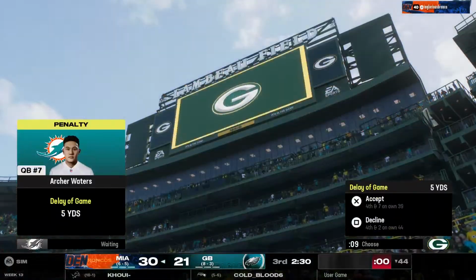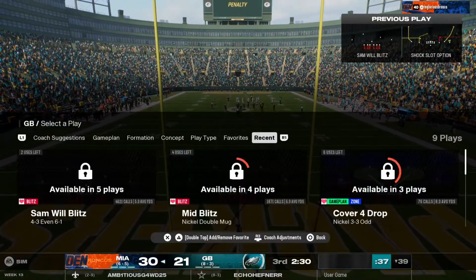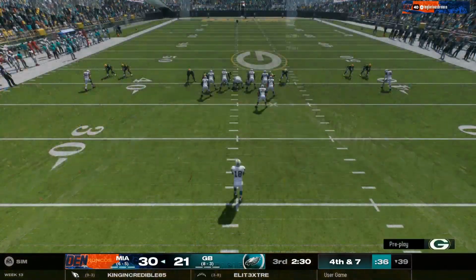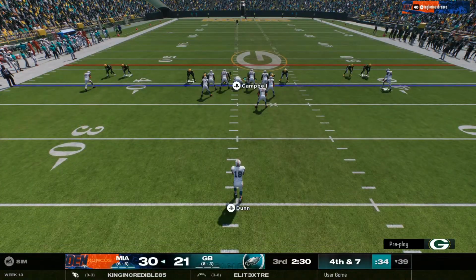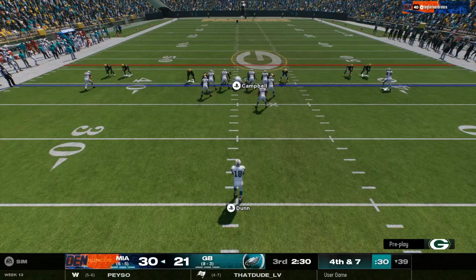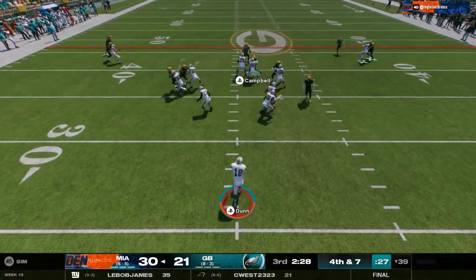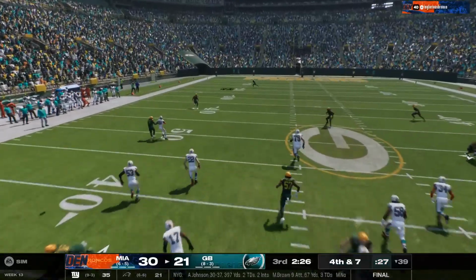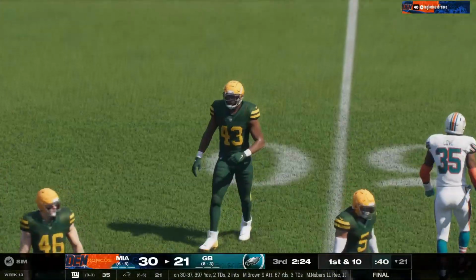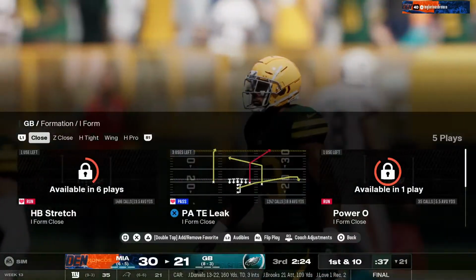Try to get him to jump. Did not work. Good job by the defense to stay disciplined. It's a delay again. Punt team comes out. Dolphins going to kick it away. A fair catch taken, and they're going to start right at their own 20-yard line.